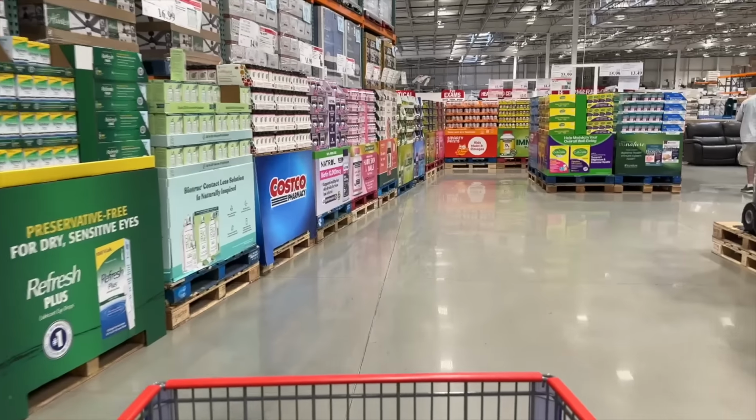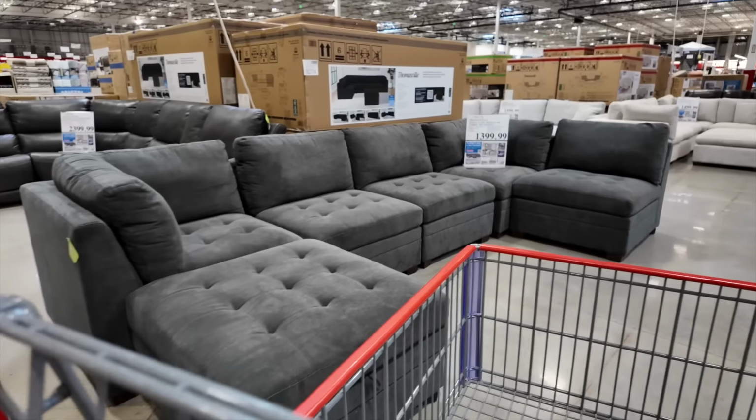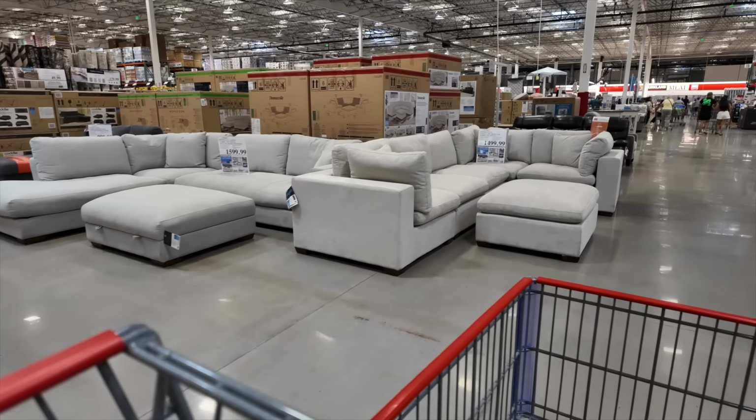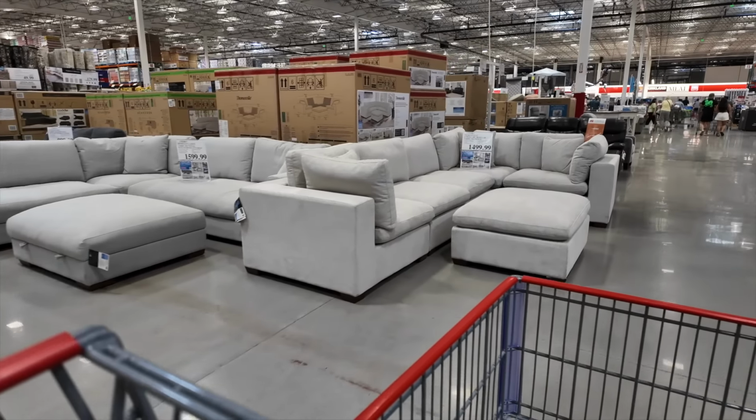What are they tempting us with today? I guess they've got a special on couches or something. I've never seen so many being displayed right at the front. Now, if I was at Business Costco, you would not see this going on because they don't have all these temptations here. Don't get me wrong, I love Costco no matter what kind it is.